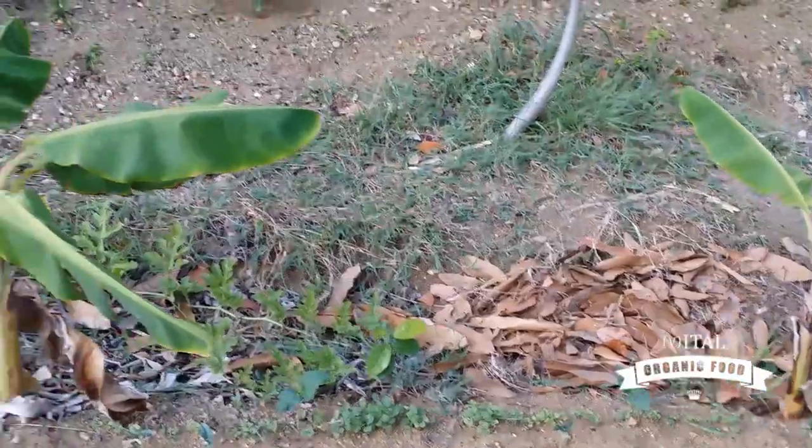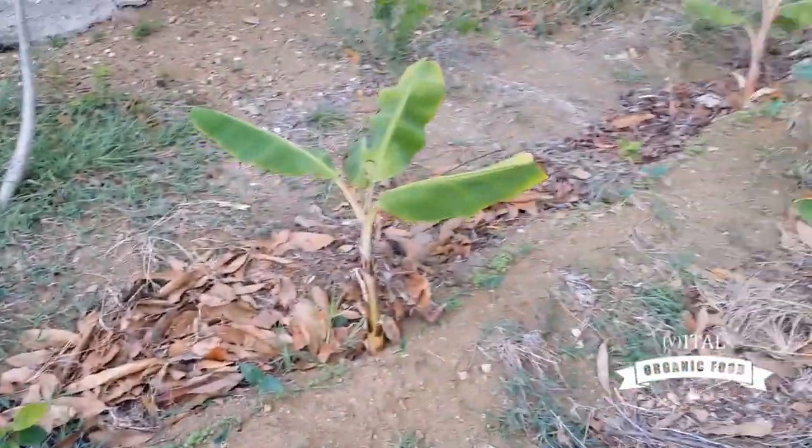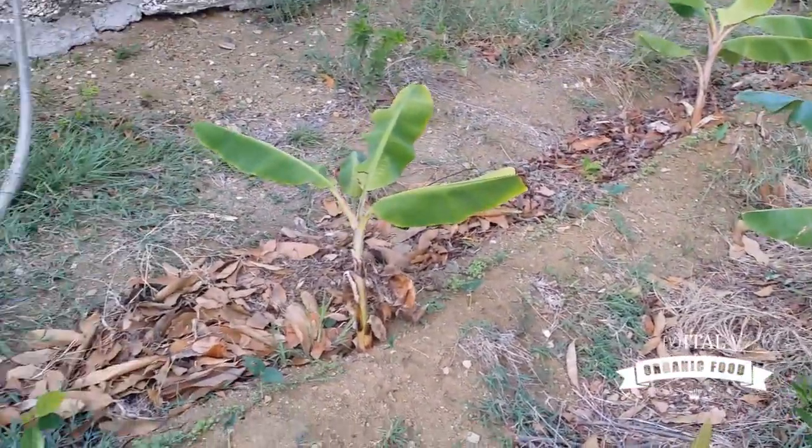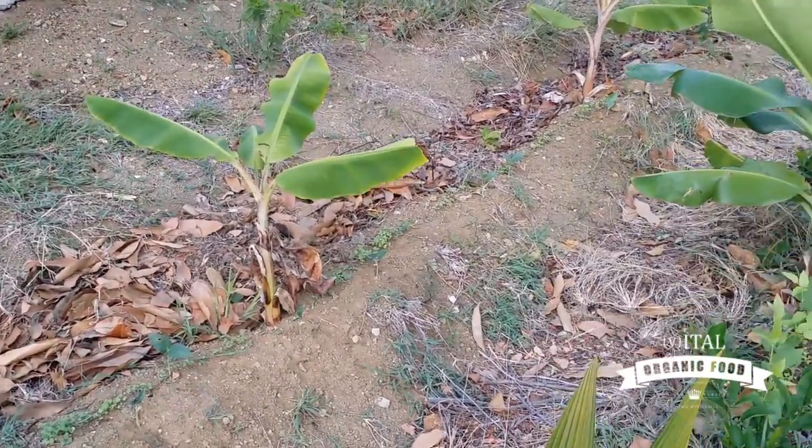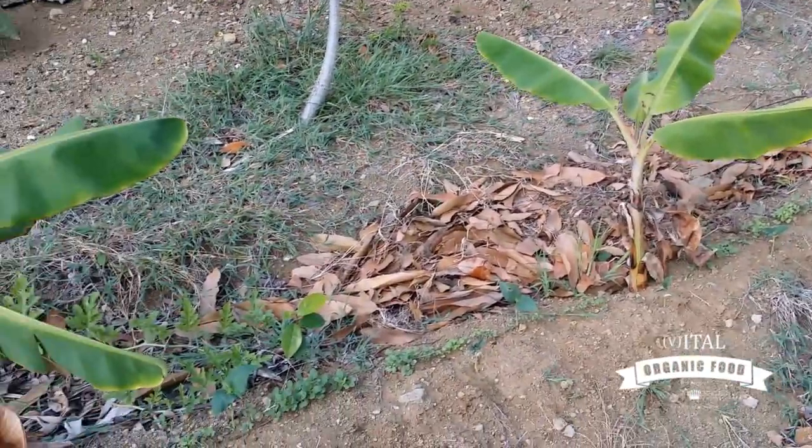So it is an attempt to collect as much rainwater as possible and keep it in the system instead of letting it flow away, so that we cannot use it anymore.